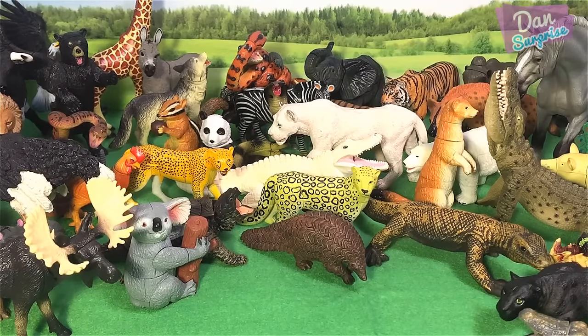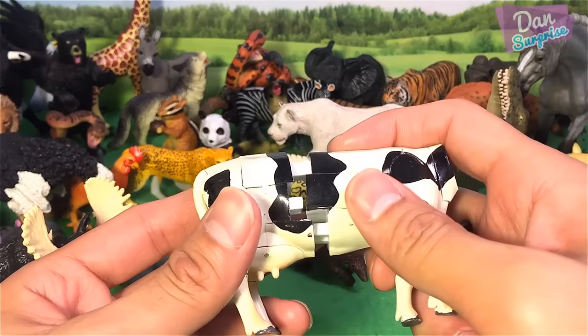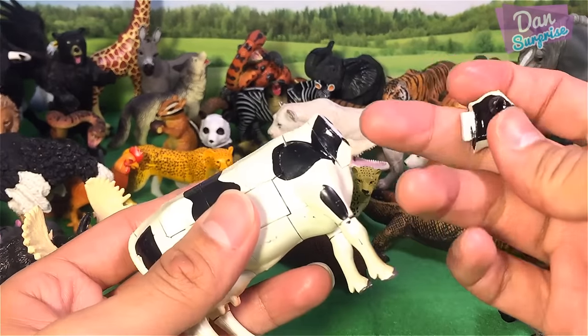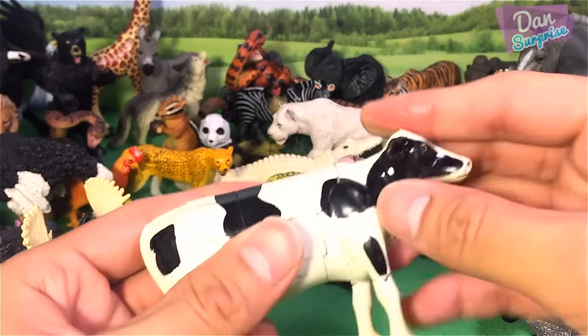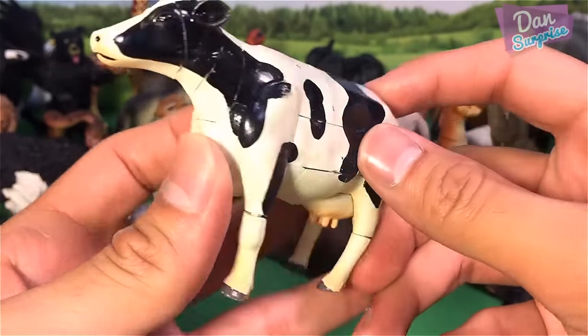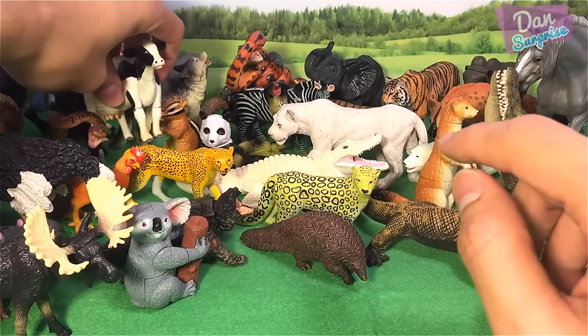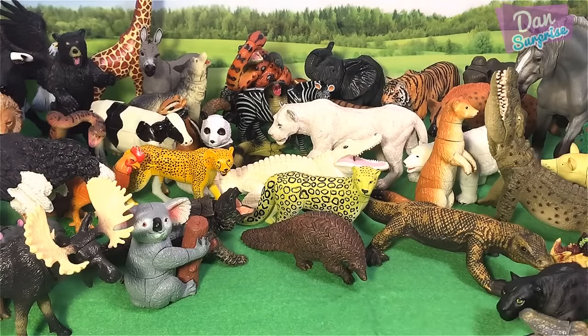And the next one I'm gonna show you will be another farm animal. And this one, let's try to fix this one up, okay? Looks like we have a cow over here. Okay, a cow. Moo. I'm gonna place it right in the middle.